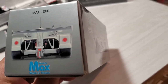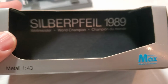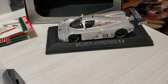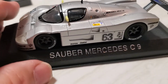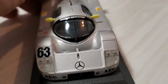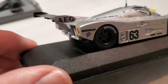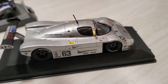There's no date on the package, but this is an early one that I collected long ago, and it's a beautiful piece. It has no opening features, but it's very nicely detailed. Lots of beautiful tampo work or decals in some cases there. I have showed this in another video, but these are very beautifully done cars. So that's that one there.